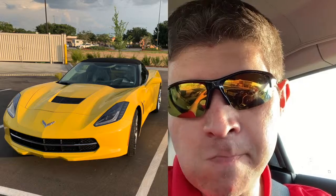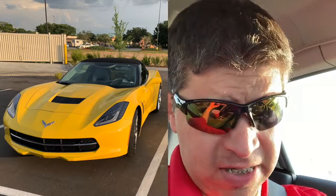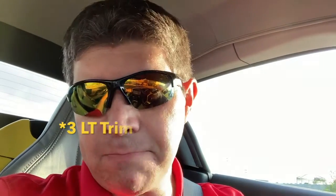This time we're talking Corvettes. I'm driving a Corvette and the idea is to show you a little bit about what that driving experience is, show you a little bit about what the vehicle does. And in this case, I am driving a Corvette Stingray and it's a 2019. It's convertible and it's got the 2LT package.